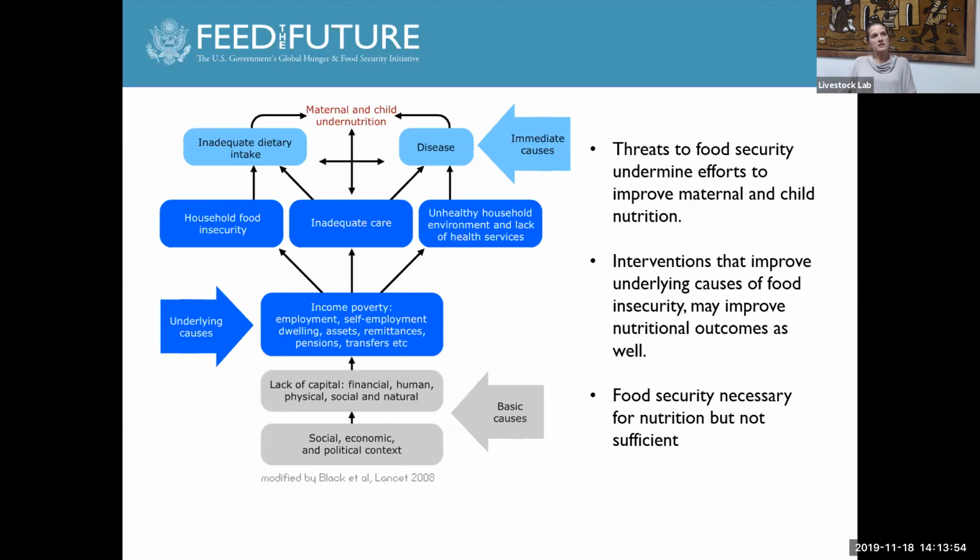So what you see here is a modification of the very widely recognized UNICEF model for malnutrition, as adapted and modified by Black et al. in 2008. But what I want to highlight here is not just the traditional understanding that we have basic causes of malnutrition, which are at the bottom in gray, having to do with capital and socioeconomic status and political context, nor even the underlying causes of poverty and self-employment and remittances, things that make livelihoods more or less robust. I really want to highlight what I call the intermediate causes of malnutrition, and those are food security, care, and the environment, which is typically defined as the household environment as well as health services.